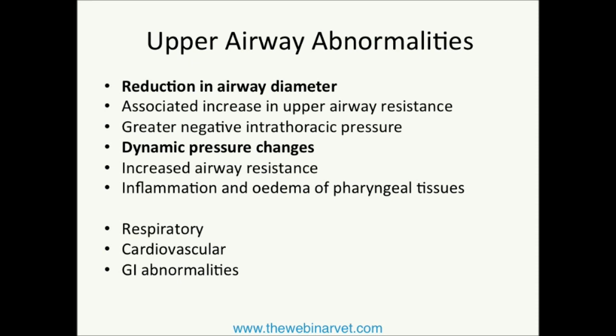So this is what we talked about: that reduction in airway diameter, the associated increase in upper airway resistance, that greater negative intrathoracic pressure. You get these dynamic pressure changes that are going to increase that airway resistance and cause that inflammation, that edema of all those pharyngeal tissues, and we get those side effects, those issues associated with it.